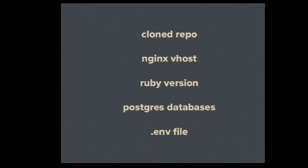What that's going to do is it's going to clone the repo, ensure Nginx is installed and the right version. It's going to set up an Nginx vhost. It's going to restart Nginx so it knows that the vhost is there. It's going to set the .ruby-version file in the cloned repository. It's going to make sure that the Ruby version required by that .ruby-version file is installed into your rbenv setup. It's not only going to install Postgres, start Postgres the service, it's going to create databases for you, boxen-web-development and boxen-web-test, and it's going to create a .env file, which is a gem that we use to load environment facts out of Boxen. And that takes about 3 seconds, give or take, depending on how long it takes to download some packages.